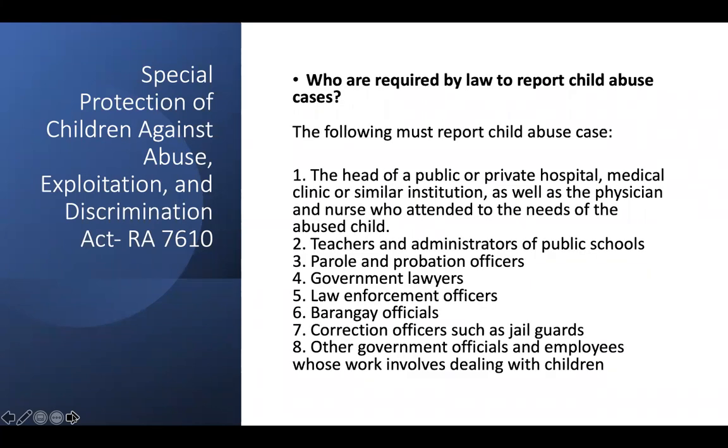Under this law, who are required to report a case of child abuse? The following must report child abuse cases: the head of a public or private hospital, medical clinic, or similar institution, as well as the physician and nurse who attended to the needs of the abused child. Teachers and administrators of public schools, parole and probation officers, government lawyers, law enforcement officers, barangay officials, correction officers such as jail guards, and other government officials and employees who work in dealing with children.